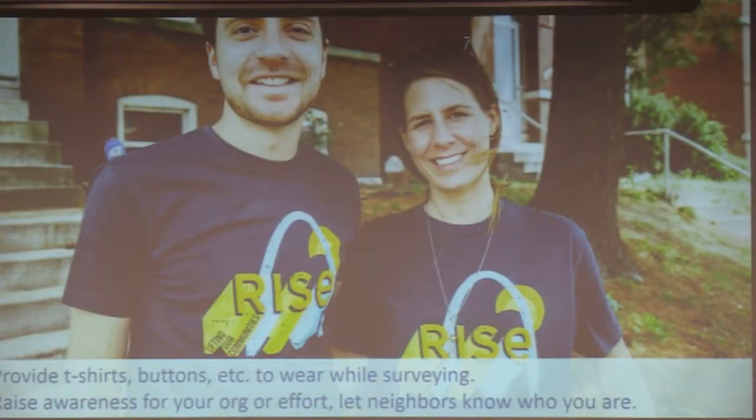We gave everybody t-shirts to help raise awareness for the kind of stuff that we're doing. Let them know that you're not some oil tycoon from Texas who wants to buy up a whole bunch of land and gentrify their neighborhood. This is what we're doing. We're a local nonprofit. We can prove it, and we can give you more stuff, and we hope you come out and talk to us some more. That kind of stuff is really helpful.